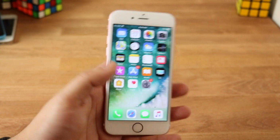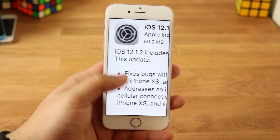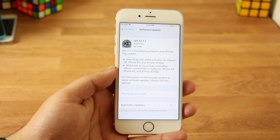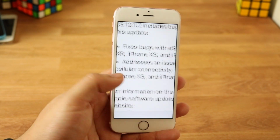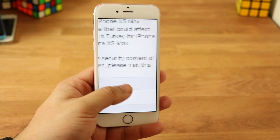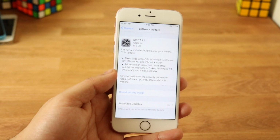But this update was actually fairly small. It was only 59.2 megabytes, so not that big at all. And you can see from these release notes, they didn't really fix a lot of bugs, but they fixed one crucial bug that I was experiencing on my iPhone 10, and that was a connectivity issue. Now, they don't really state it here. They say it was more so for the iPhone XR, XS, and XS Max, but I did experience something like that on my iPhone 10. And I think other people have experienced connectivity issues as well.